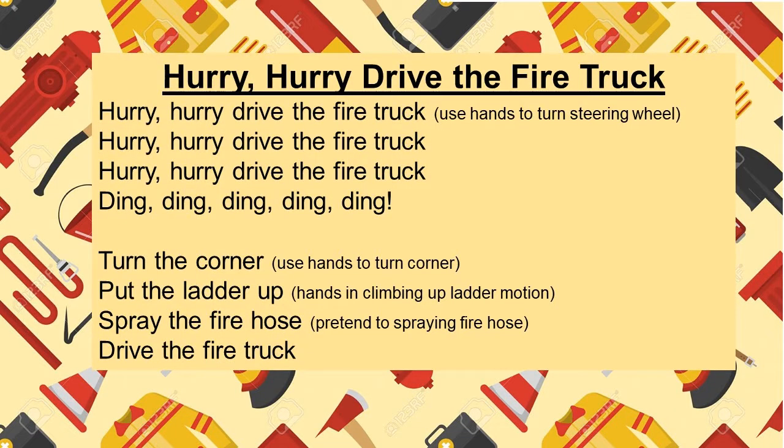You do? Okay, here they come. Here are the words. Alrighty, got your steering wheel ready? Hurry, hurry, drive the fire truck. Ding, ding, ding, ding, ding. Turn the corner. Hurry, hurry, turn the corner. Ding, ding, ding, ding, ding. Put your ladder up. Hurry, hurry, put the ladder up. Ding, ding, ding, ding, ding.